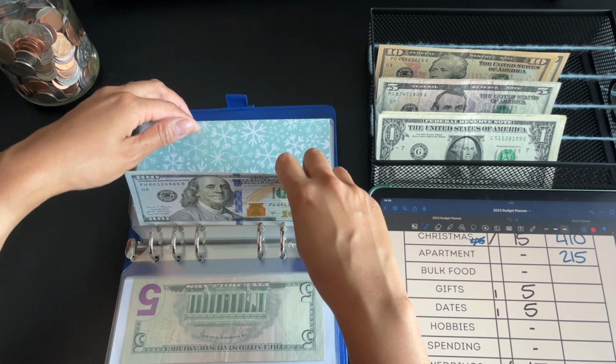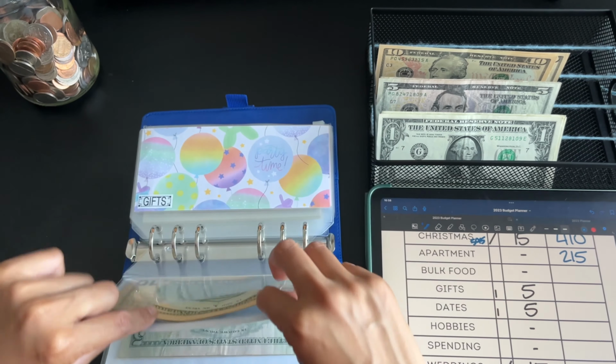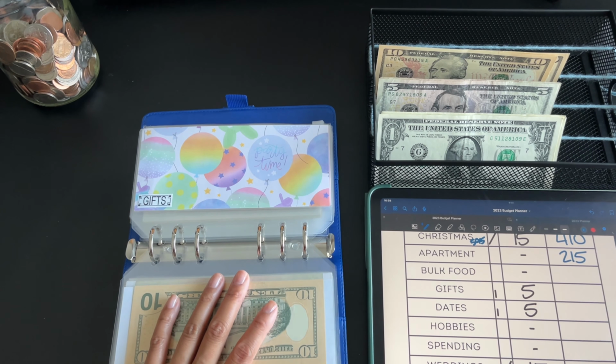I use this for things like Sam's Club. So, 150.